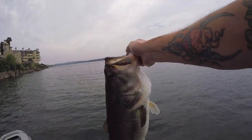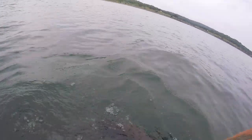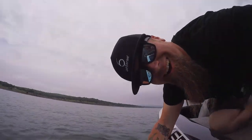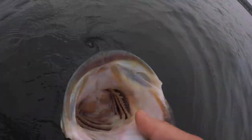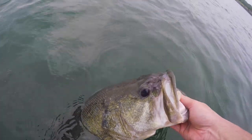Nine-pound, 8 ounce behemoth, guys. Woo! Let's get a release on this fish. She's had enough. I want her to live. Dudes, look at this fish. God, look at her. Look at that, dude. 9 pound, 8 ounce bucket on the Devon swim jig, baby.